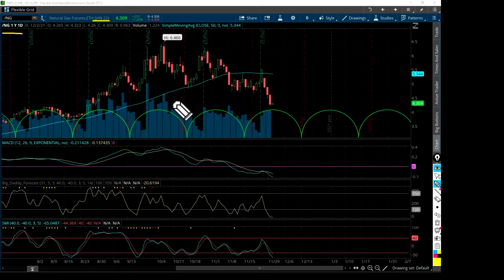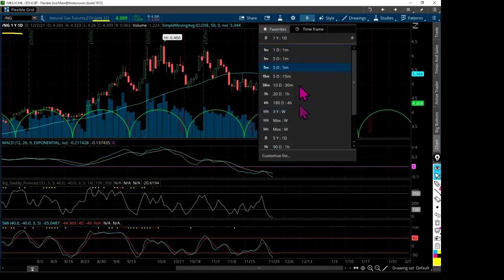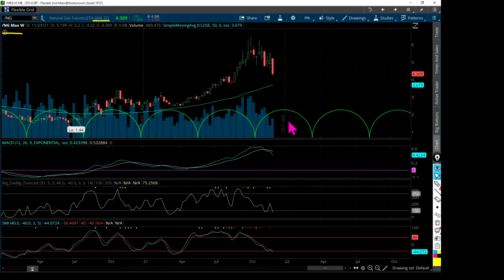Daily chart. Oh my gosh, I don't even know why I'm looking at that. Let's go look at the weekly. What is it telling me? Okay, weekly looks good. Let's look at the weekly first. What's going on here? Big event. Big event, guys.